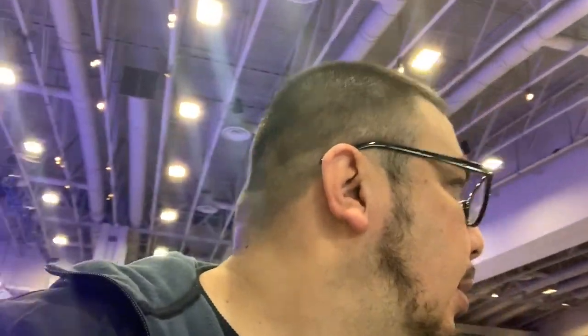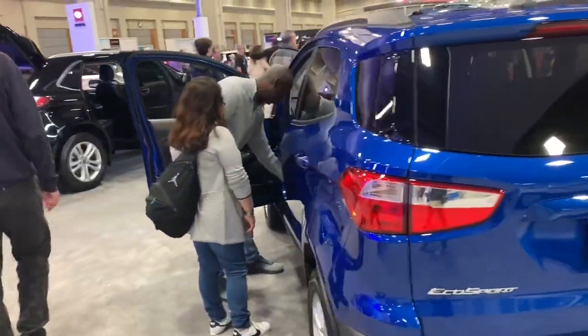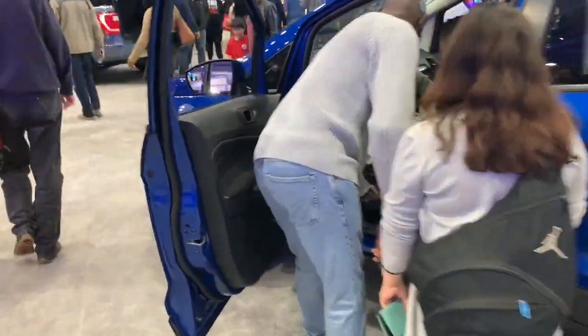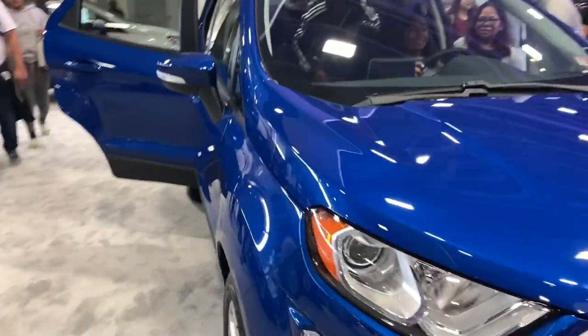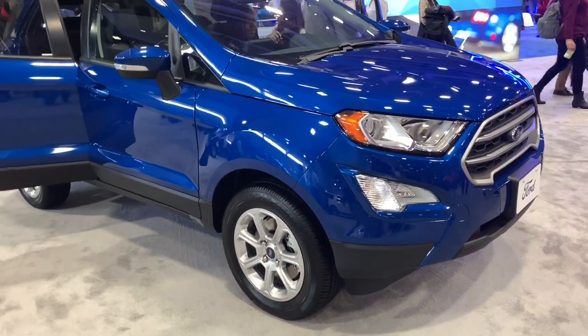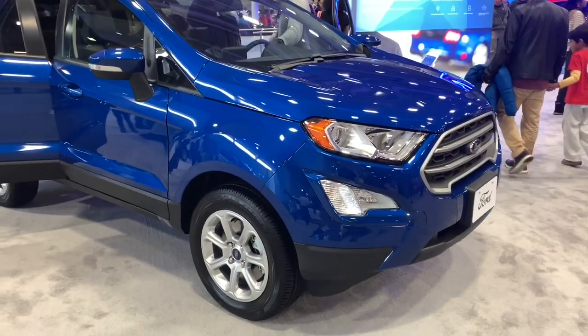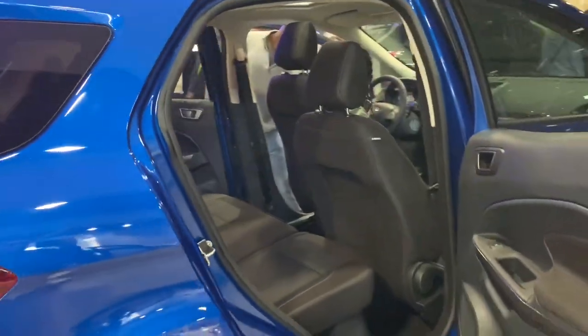Okay, so I'm still in the Ford area, and we got some small SUVs here, and we have one here, it's the EcoSport. I truly like this car too, but it's not good here in America, it should be in Asia. This will be a good fit. Small car, doesn't go fast, but it looks nice because it's an SUV. And they're probably cheap. Hopefully it's cheap.